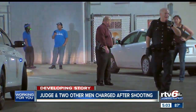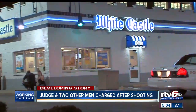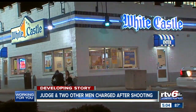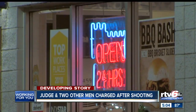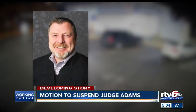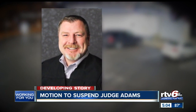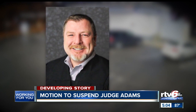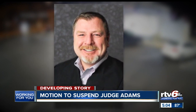Around 3 in the morning, police say the group tried to go into a bar, but it was closed, so they went to the nearby White Castle on South Street. Adams and Jacobs were shot after an altercation with another group. This afternoon, the Indiana Supreme Court said the Indiana Commission on Judicial Qualifications, which investigates allegations of judicial misconduct, has filed a motion to suspend Judge Adams with pay following his indictment.